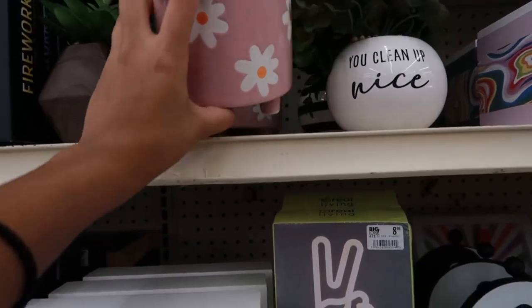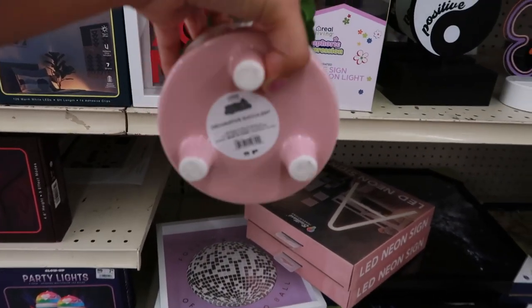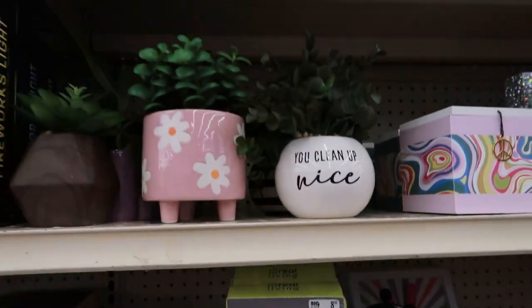So cute. How much is this? $10. That's crazy. That's still cute though.